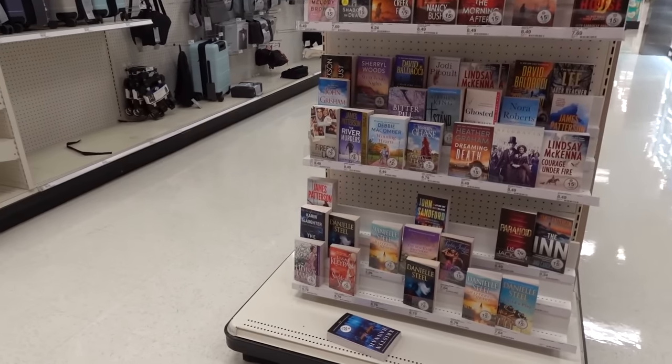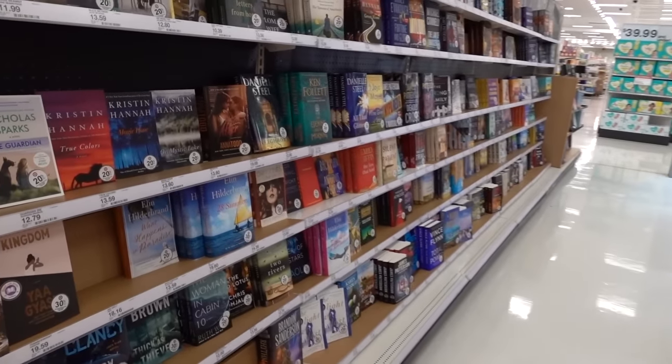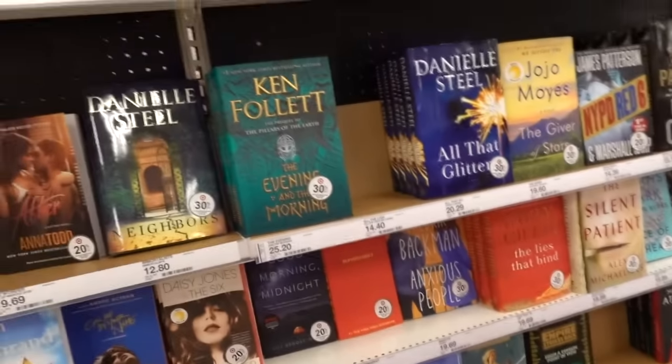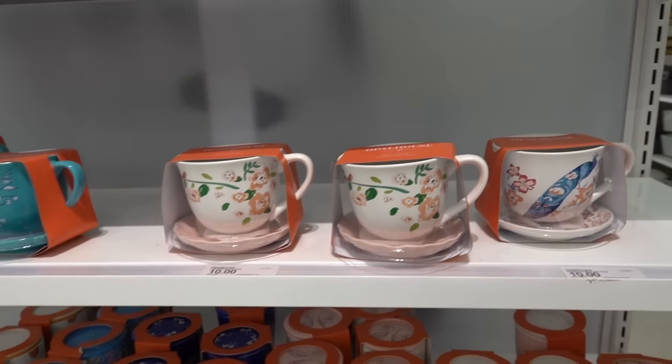Ooh, a good selection of paperbacks. Oh, here we are in our music aisle. It's so mysterious. I guess because I'm over by the TVs, that makes sense. These teacups are cute from Opal House with a little saucer. It's really pretty.